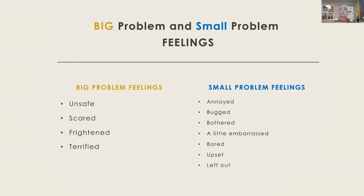But do you see how there's even a difference about how you feel? And your feelings can sometimes help you decide if something is a big problem or a small problem. So it's good to always check in with yourself. And if you're feeling really unsafe, really scared, terrified, or frightened, maybe that's a big problem and you should report it to an adult.